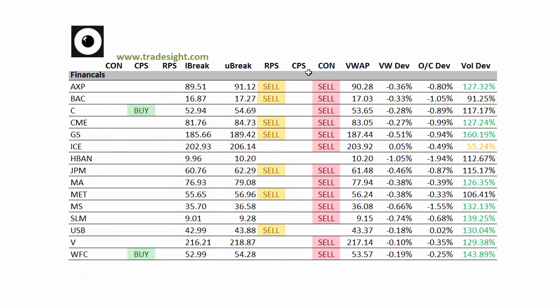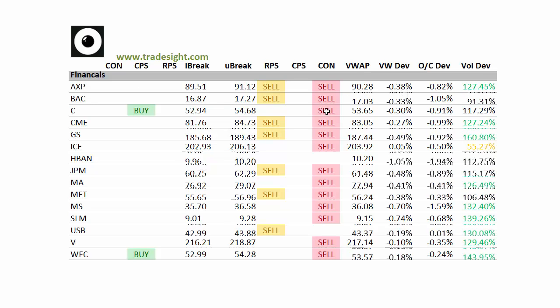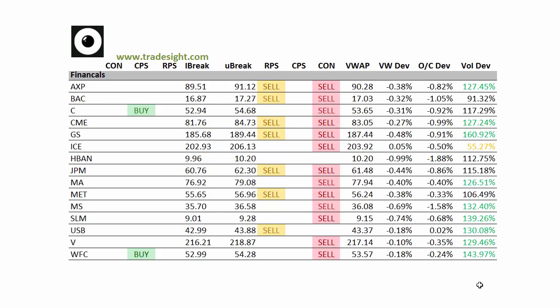Moving on to the financials, stacked up even a little bit more here to the sell side. There's a couple of buy signals trying to hang in there. Right now, we've got one in Citigroup and Wells Fargo, but they also have contra candles, so they're fighting themselves right now. Note the volume again, option related for expiration this week.